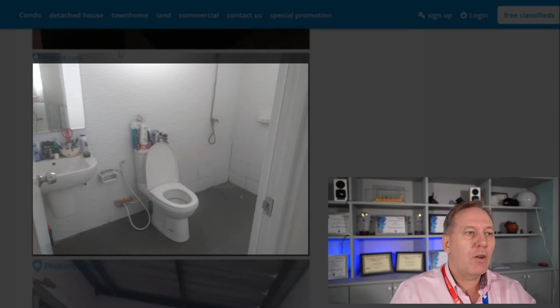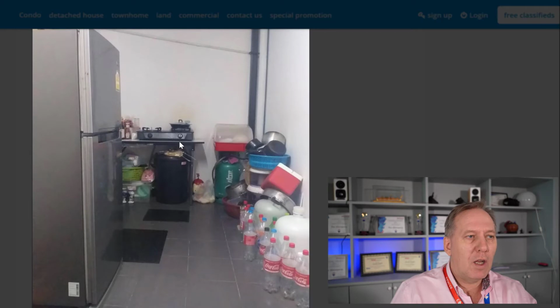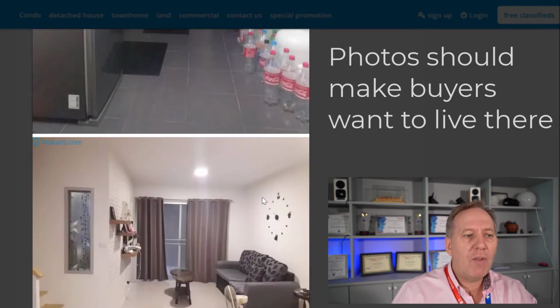Here we have a lot of clutter. Here we have blowout, and focus is off. Just not the right equipment to get a good photo. Here we're looking at the back cooking area of the house. Again, they don't bother to clean up. It looks cluttered. Would you want to live in a space like this? You have to ask yourself.